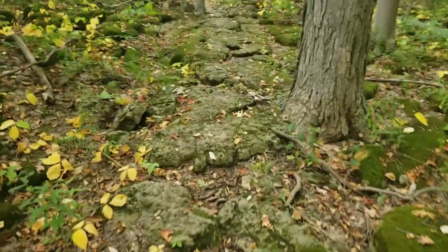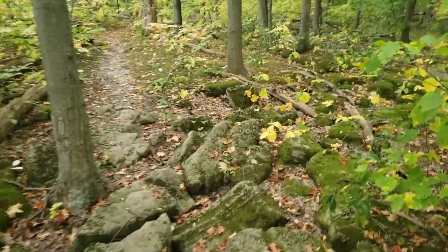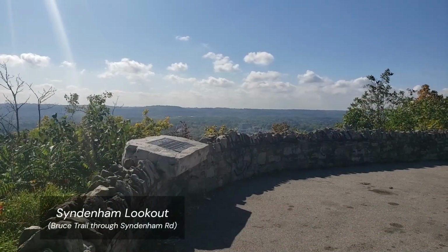So another one is where we are today at Felkers Falls. You can hike down to the Devil's Punch Bowl, hills, rocks, all kinds of other things to challenge yourself. So that's another area. Anything going through Hamilton on the Bruce Trail can be very rocky and hard to walk underfoot.